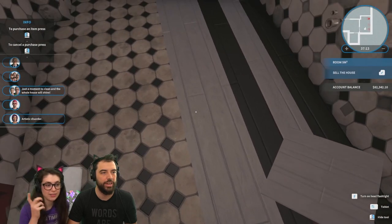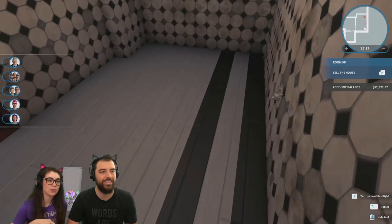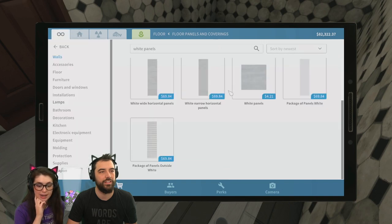Can you add a chair rail? That's what I was just asking, but I don't think so. The walls you can only do in full vertical sections, apparently. I wish we had a little bit more control.